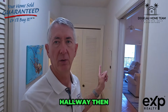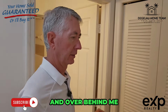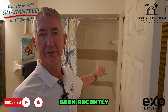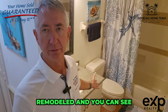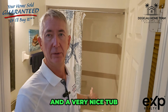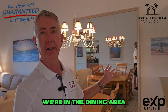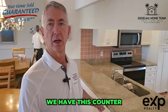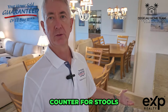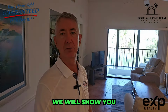All right, down this hallway then from the guest bedroom, we have the guest bath. And over behind me, you'll see this has been recently remodeled, and you can see a shaker cabinet and a very nice tub and shower combination. Over in the dining area, we have this counter. So we do have a bar top counter for stools. Behind me over here, you'll see the living area with the views that we will show you.